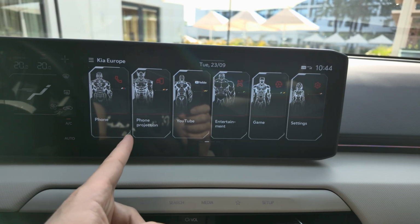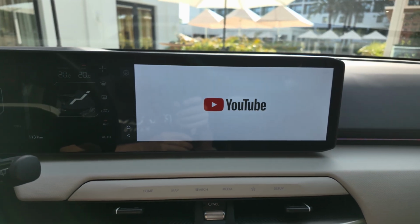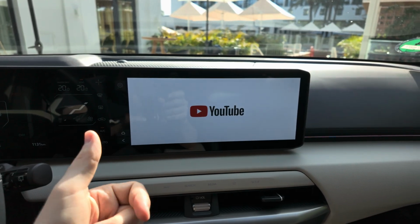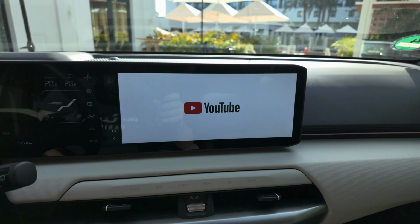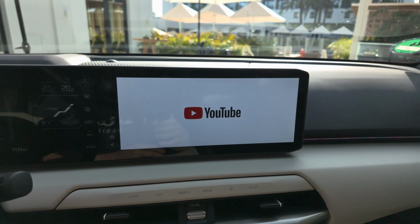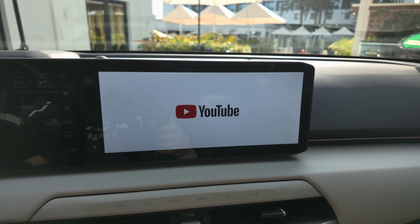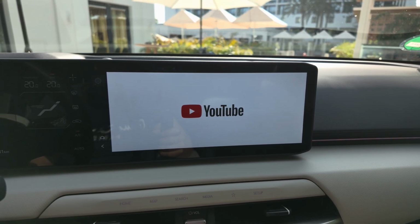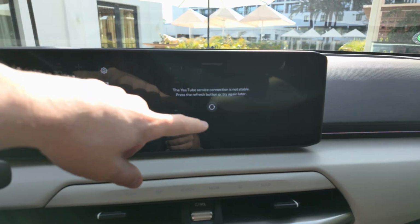Then you have the phone connectivity, phone projection. YouTube, now new, we have YouTube on the car. You can watch YouTube. It has Netflix, it also has Disney Plus, it has games, and more applications will come in the future, which is fantastic, and I'm happy to see that. Not many cars offer you the possibility to watch YouTube and Netflix and whatever on the car, which is so good. When you stay at a charging station, you can do all those things.